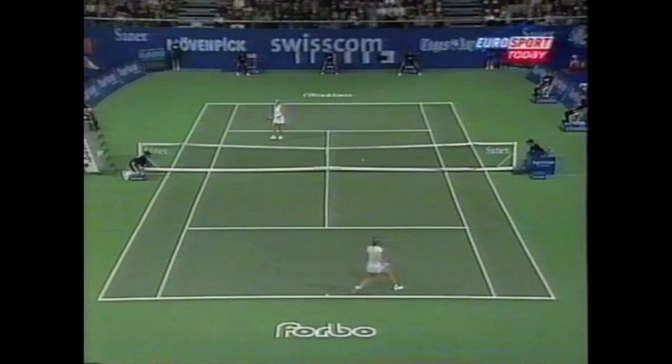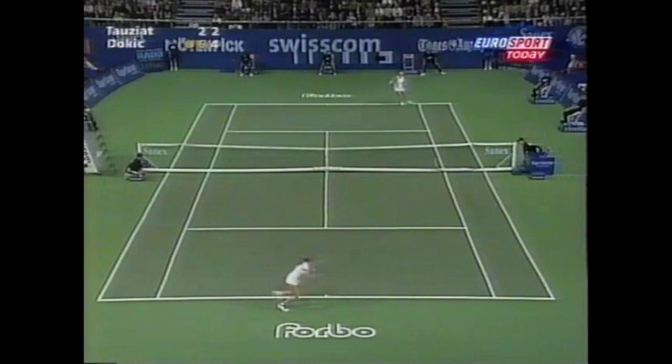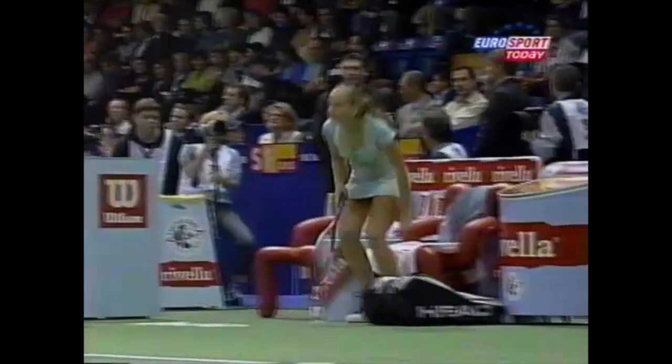He feels it has to be so good. Dokic putting her under so much pressure. Four points in a row from love 30, but the finish of the game, exceptional. From this exceptional young lady. A set and five-two up, and one game away from her fifth final of the year. Tauziat serving to stay in this semi-final. 2-5 down, second set.